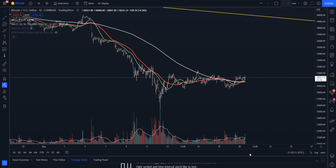Chris here. I want to bring you all a quick update on Bitcoin. Right now we're sitting at $30,000, up about 0.2%. What I want to get into is looking at Bitcoin on the 1 hour time frame all the way through the weekly time frame.